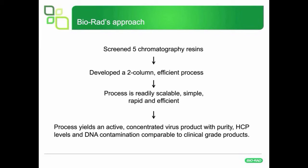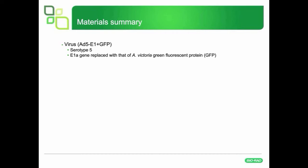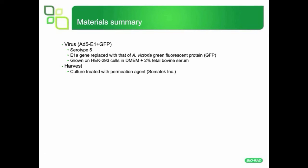So, material summary. First, we use a virus called Ad5E1 plus GFP. It is serotype 5. The E1A gene has been replaced with green fluorescent protein so that we can monitor the virus easily during chromatography. We grow it on HEK293 cells in DMEM and 2% fetal bovine serum. The harvesting is done by first treating the cells with a permeation agent, which is proprietary.